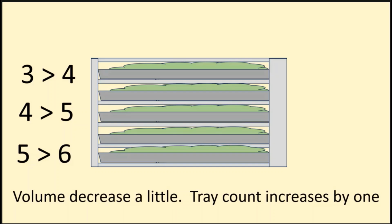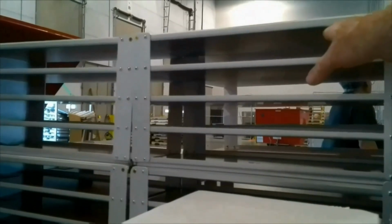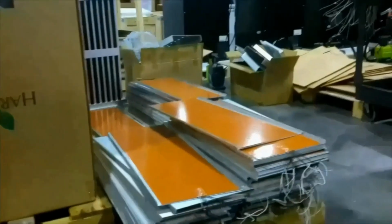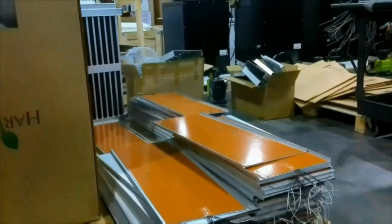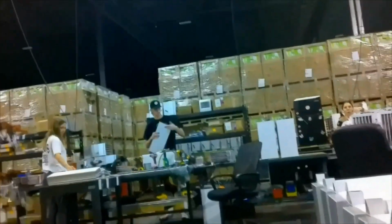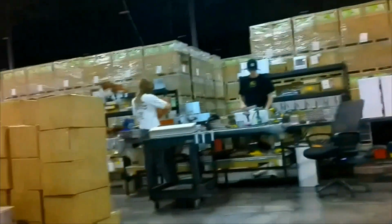Now, as I said earlier, the volume inside the freeze dry shelves will decrease a little to make room for the extra shelf and the extra tray, but the tray count will increase by 1. Personally, I have kind of mixed feelings with the +1 program because I like to have the extra space so I can add extra food to each shelf when I freeze dry. The shelving units don't become any larger, it's just that they're going to make the space between each shelf a little bit smaller.